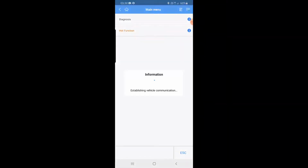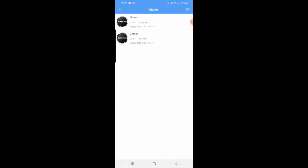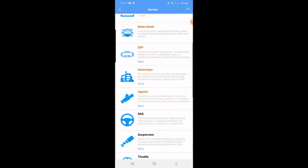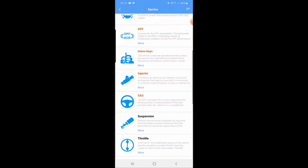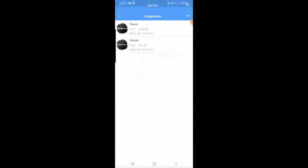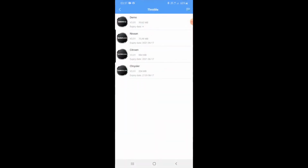Okay. That was that. Injectors. Like you see, only these 2 makes I have purchased. That is supported. Only Citroen, Chrysler. That is supported, and I can show you something.